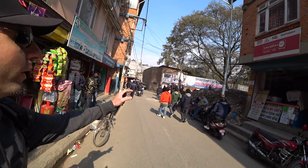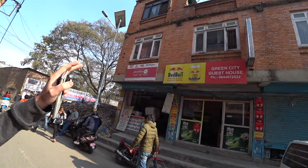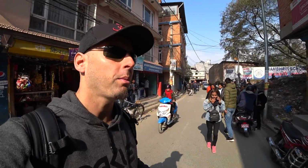I just walked past the town gathering point, which is a garbage dump right here. And next to it, I see Green City Guest House. This looks mighty promising.